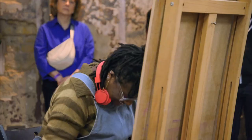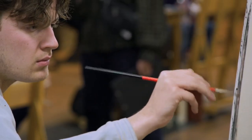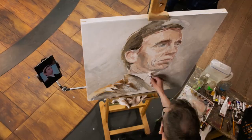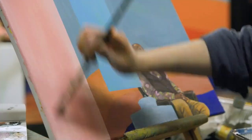Artists, you have 5 minutes left. I'm so tired. Crunch time. I feel like a sort of Sky Sports news announcer. It's crunch time. Artists, your time is up. Please put down your equipment and step away from your easels.